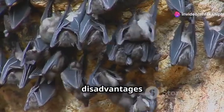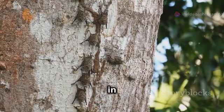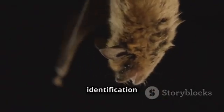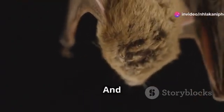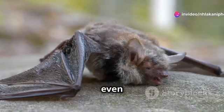But there are disadvantages too. Roost surveys can be really challenging for bats that roost in concealed locations like tree cavities. Acoustic surveys can struggle with identification since some bat species have similar echolocation calls. And mist nets? Bats can get entangled, which can lead to injury or even death.